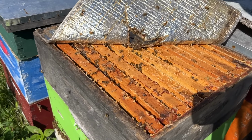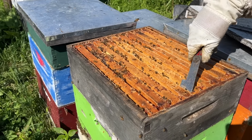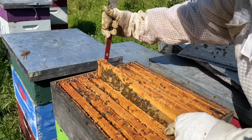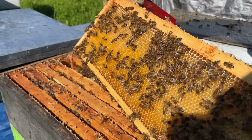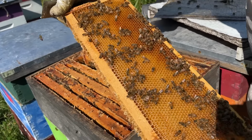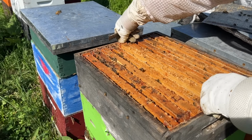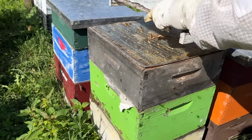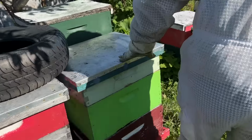Plenty of bees. These ones don't look very full, but you can tell that they have put a reasonable amount of honey in it, but probably mostly last week. That frame is 2/3 full of honey, not capped, but looks lovely, lovely light colored honey. I just noticed back here one of these supers needs moving across.